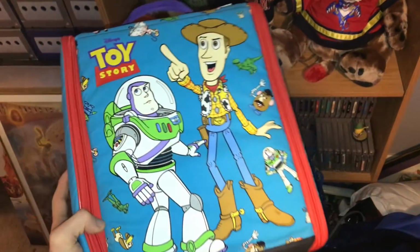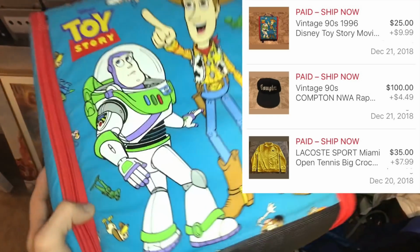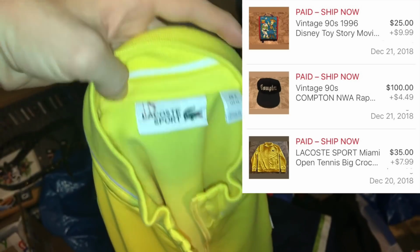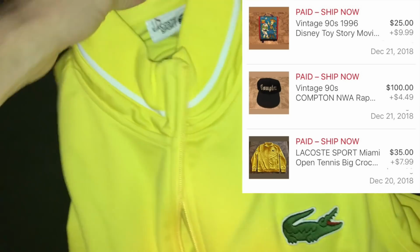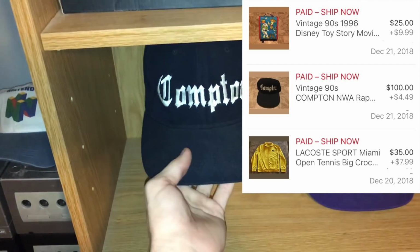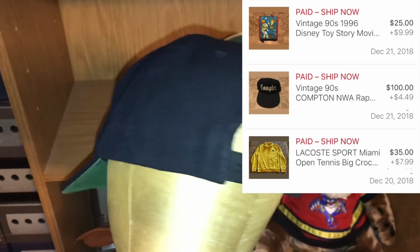There's 3 more items that I sold on eBay. We have this Toy Story lunchbox. It does have a bunch of scuffs on it, and I have like 8 more of these lunch boxes, so that's really awesome. I have this Lacoste sport jacket, and you guys saw me pick this up in one of my trips to the thrift videos. It was at Goodwill for 10 bucks. It sold for $35, and then this was an awesome sale. We sold this vintage 90s Compton hat for $100 plus shipping.